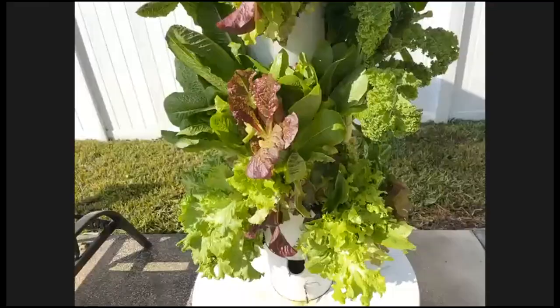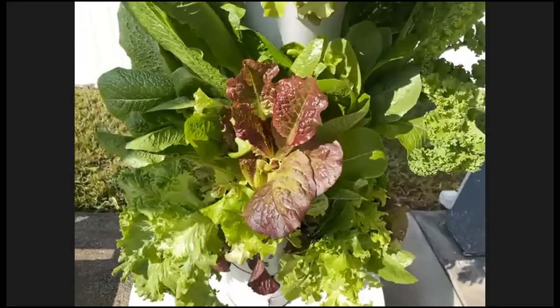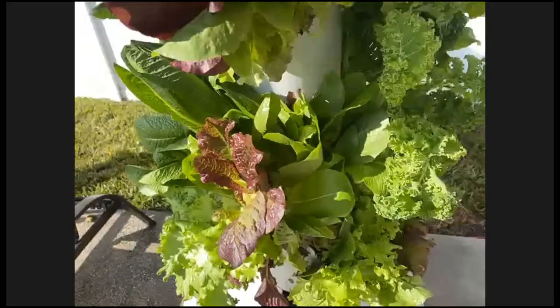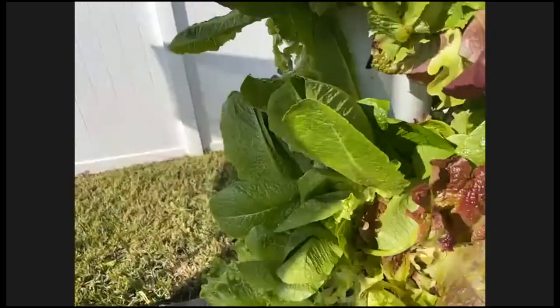So it's almost overwhelming how much food you can grow on the tower garden. It's literally amazing. I just can't believe it. I feel like I'm growing money, and Craig's going to talk about how much it costs to get a tower garden.